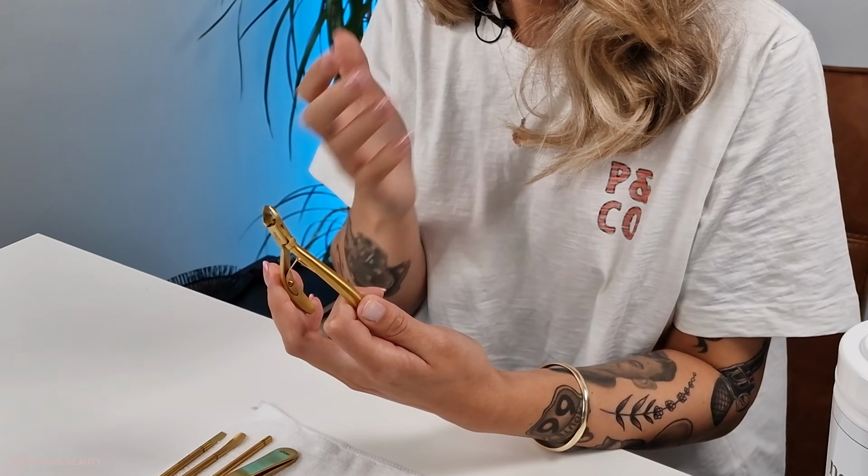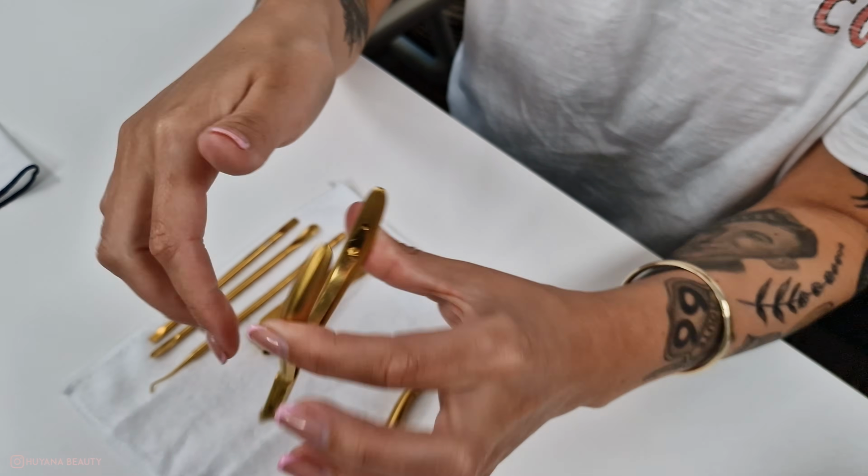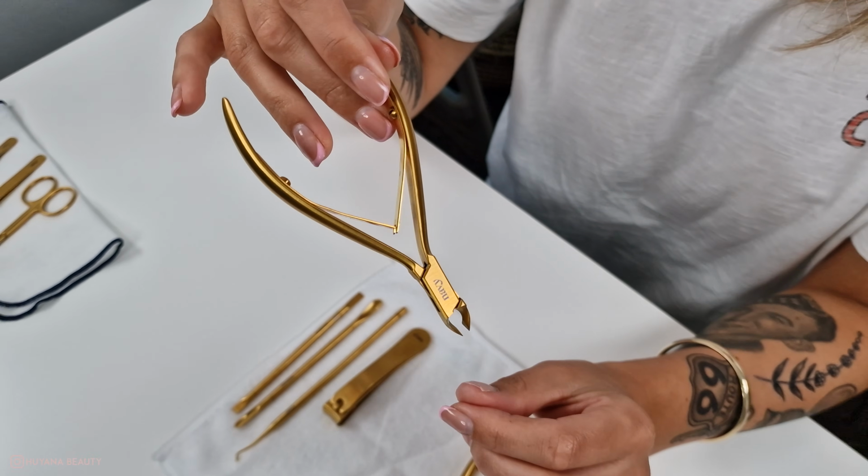But after a few weeks, I realised I do really like them, it was just having to get used to a different size cuticle nipper. But overall, I really like these. These haven't tarnished at all, actually. I've been using these all the time and I've got no tarnish, no marks on them. I like these and I would definitely purchase these again.